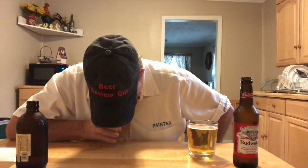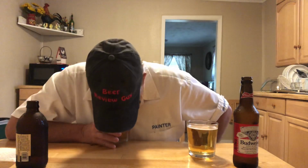All right, let's try the Coors first. Just gonna smell it first. Okay, got a sweet aroma. Barley malt. I don't think these mention whether or not they use a corn syrup for sweetening or not. So the Coors is 5% ABV.